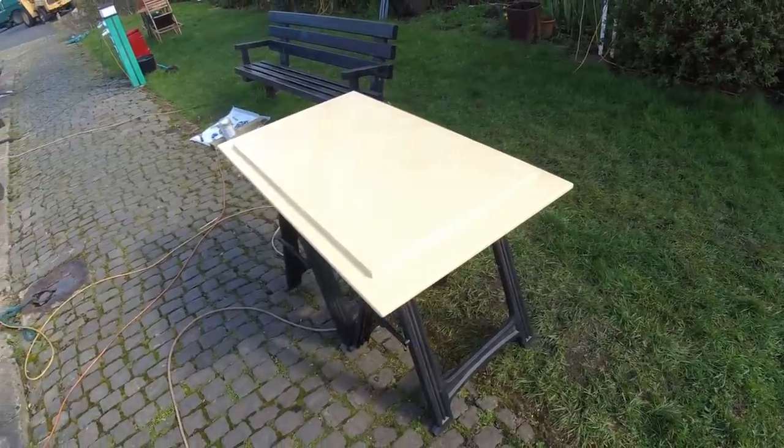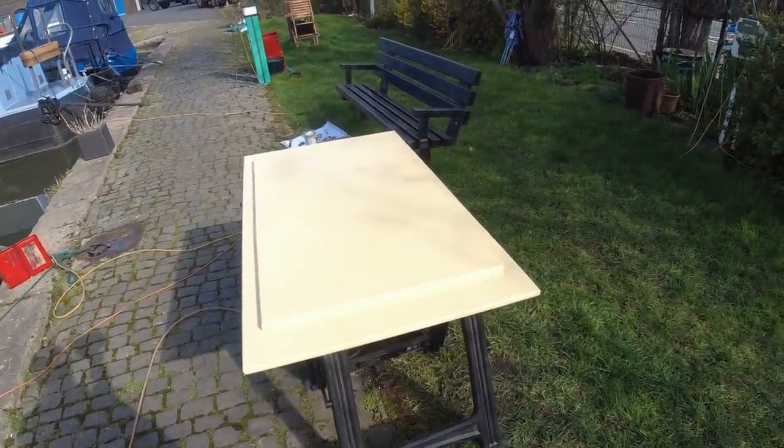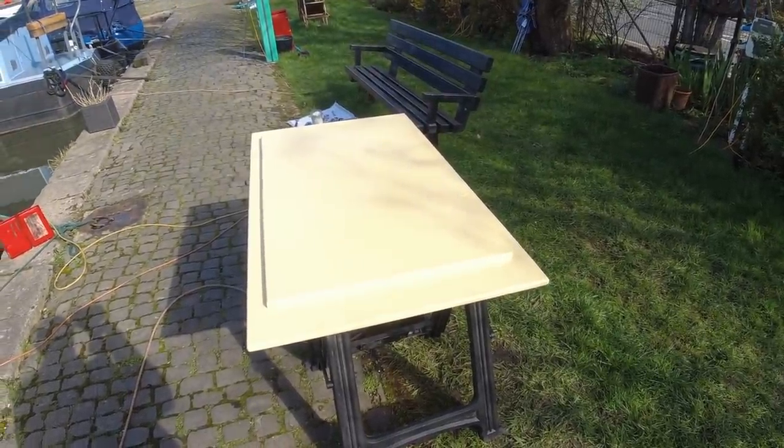So I've had a couple of the windows out, and while I'm waiting for the glue to dry before I fit the windows again, I'm going to give this another lick of paint. So I'm sure you'd like to see paint dry.